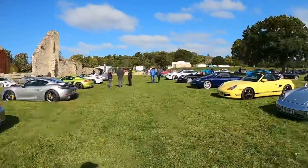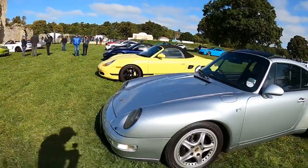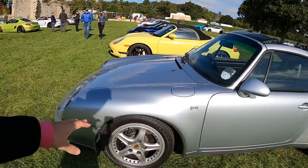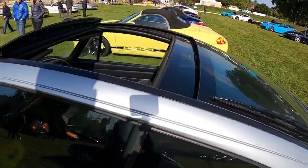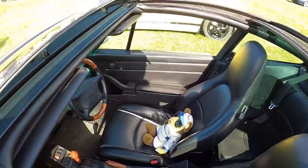All right, let's see, a 993, nice number plate. These are my favorite wheels on the 993. I love them a lot. They were launched on the 993 and I just think they're one of my favorite wheels, period. But especially on the 993, they look great. This is a Targa edition with a very cool mascot sitting there.